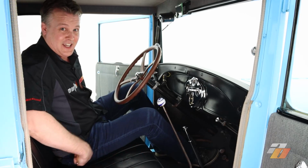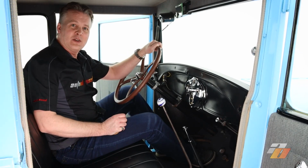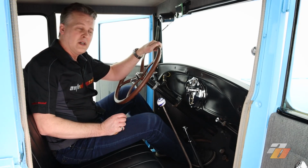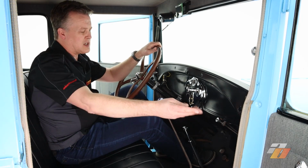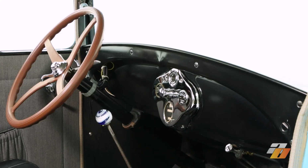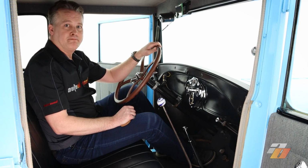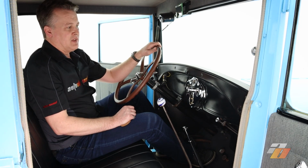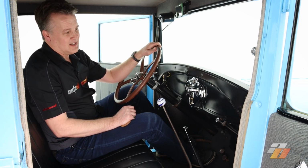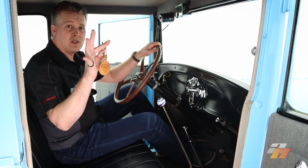So it's a little hard to get into. There's not a lot of room. I think they were a lot smaller 100 years ago. So let's take a look at the controls. You'll notice the dashboard. There's no heater. Air conditioning, yeah, right. Radio, nope. Backup camera, definitely not. Navigation, nope. It does have a key switch though.